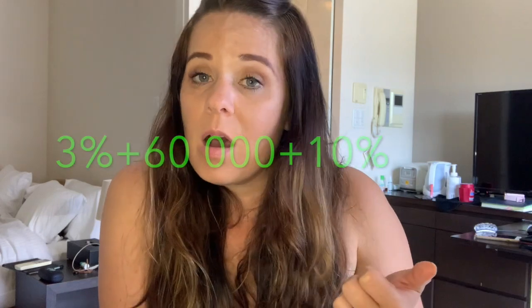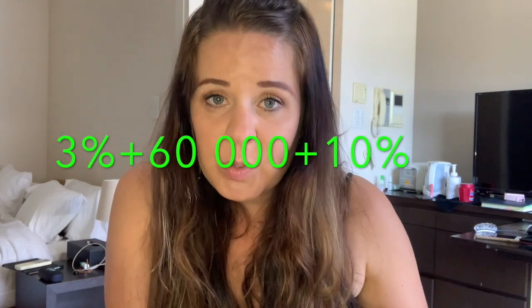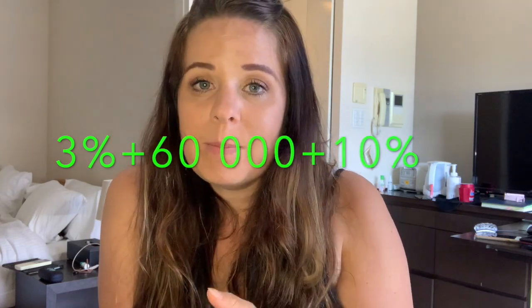The fees that you need to keep in mind are, first of all, the brokerage fee or the agent commission fee, which is 3% of the property. On top of that, they charge a service fee of 60,000 yen. On this 60,000 yen and the commission fee, you pay the consumption tax of 10% as well. So it's 3% of the purchase price plus 60,000 yen service fee, plus the 10% consumption tax on top of that.